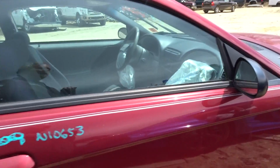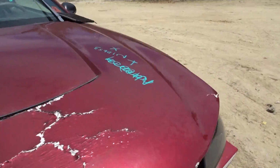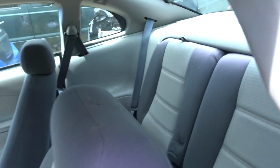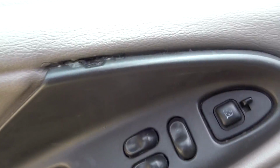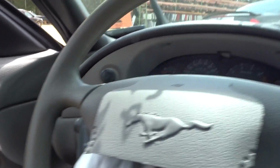Right door, power mirror black texture. Right front suspension complete. Interior looks like gray block cloth. Buckets in the front, bench in the back, master window. Got a cluster, got a good column with tilt.